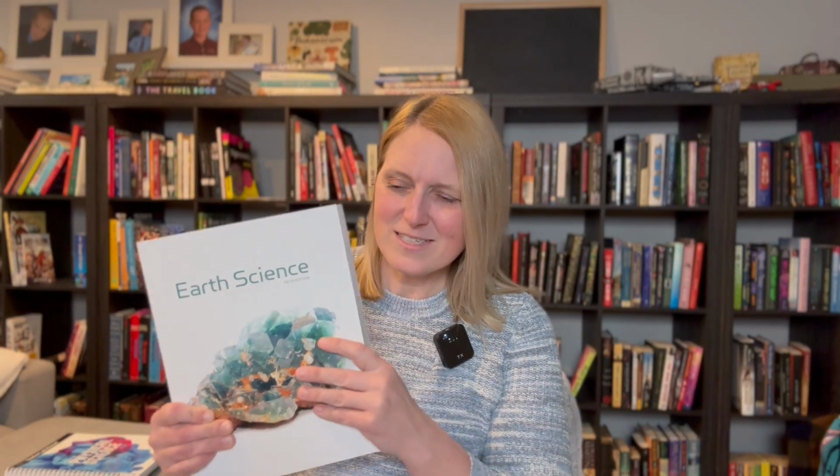Now that is a subject area that I think kids will naturally enjoy. It's getting past the erosion and weathering and things like that, where you have to work to make that a little more engaging for your student. So this is the next book, and it is quite a fat textbook.